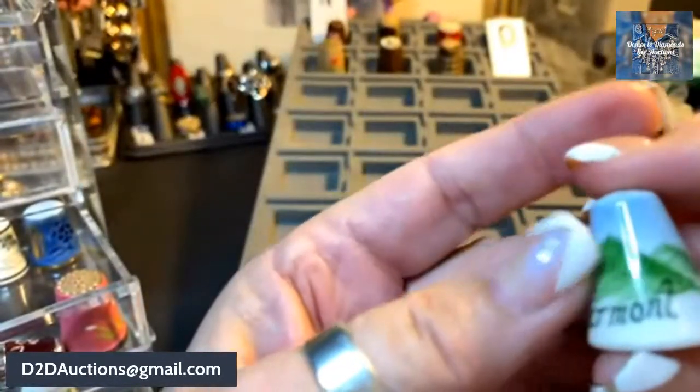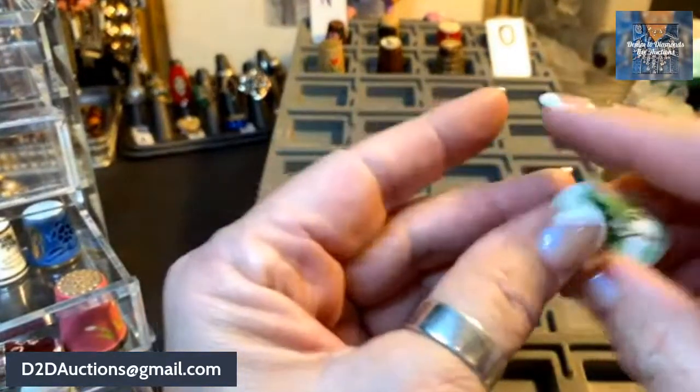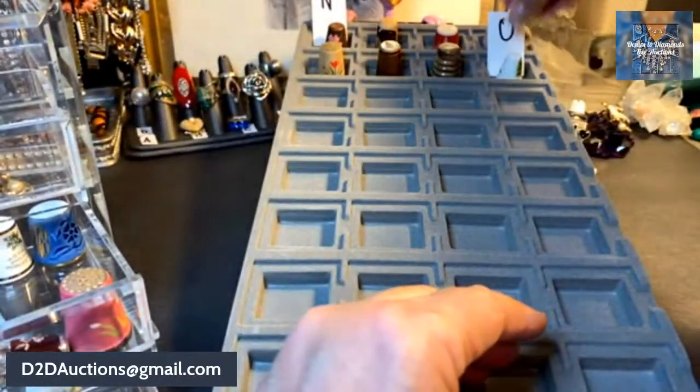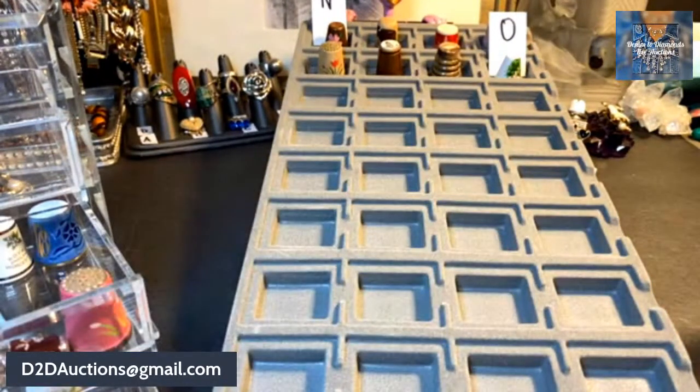This one is Vermont. No marks or signature. O4. Okay. Need another letter. Just a few more rows.